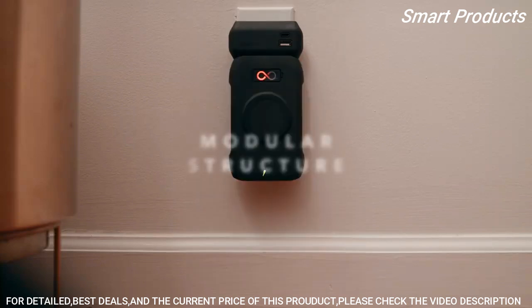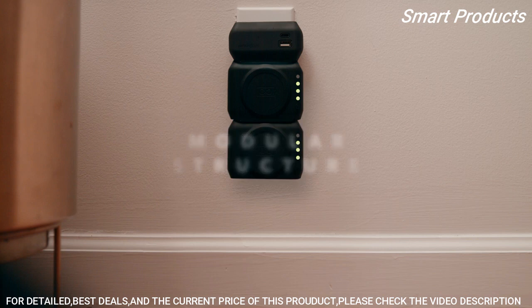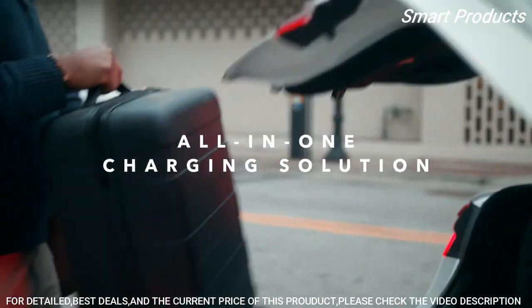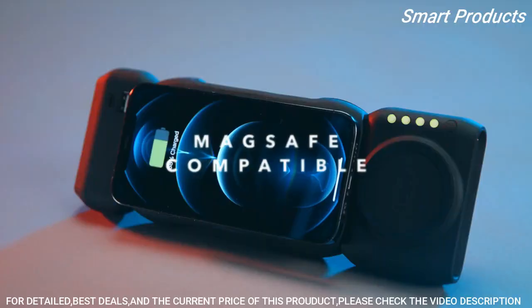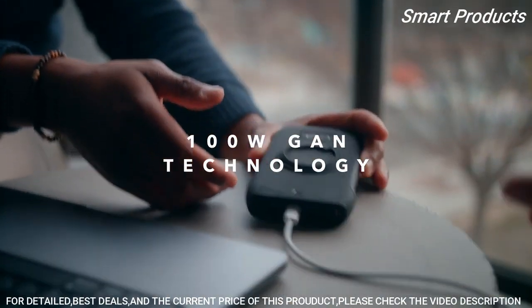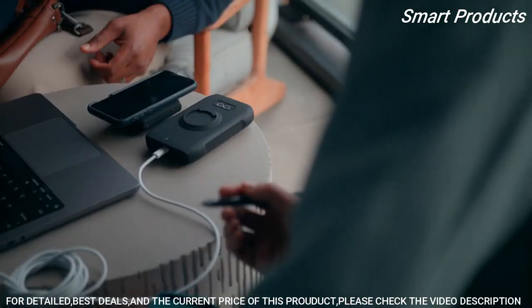With its unique modular structure and 6 USB ports, the P4 is your all-in-one charging solution. With MagSafe compatibility and 100-watt GaN technology, it's capable of charging everything from your AirPods to your laptop.